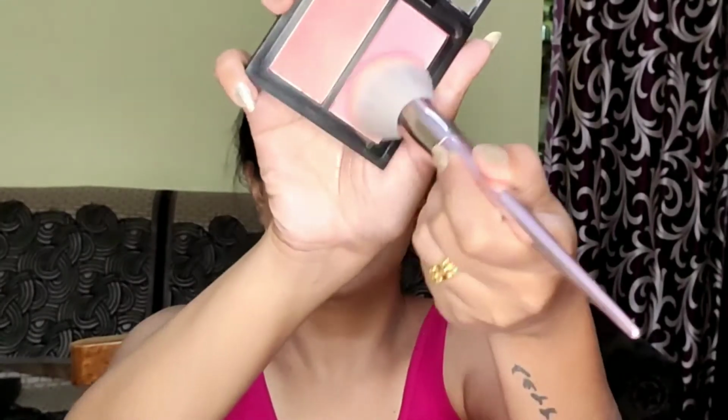Next, I'm going to go ahead and bring in some warmth to my face by using a bronzer so that it gives in some dimensions to my face and also gives a bright sun-kissed look. And this one I'm using is by L.A. Colors. So I'm going to bronze up along my hairline on the forehead, in the hollows of my cheek, along the jawline, and just a tad little bit on my neck.